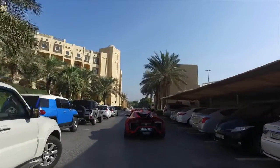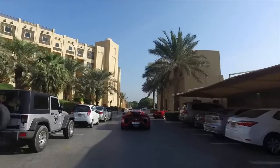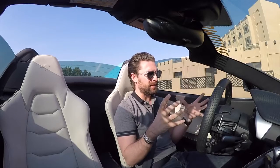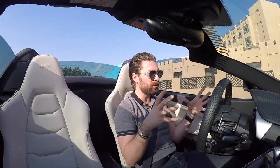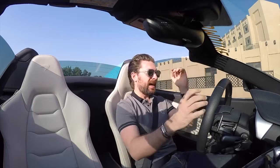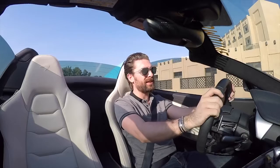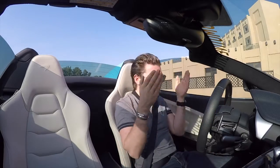2017. We are heading up a road called Jebel Jais, which is in Ras Al Khaimah, and it basically looks like the Middle Eastern Stelvio Pass. It's the Col de Turini of Ras. Yeah, and we couldn't have picked three more interesting cars. Well, certainly one of them, the Lykan Hypersport.